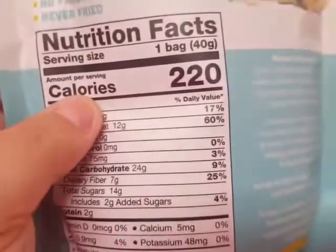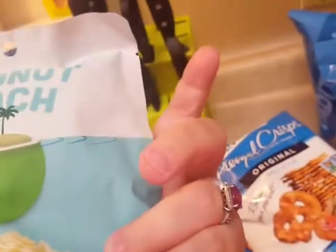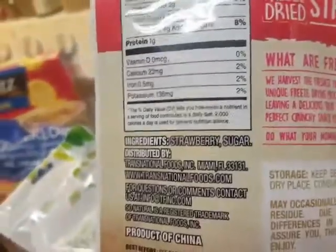It's non-GMO, it's gluten-free, it has no preservatives, and it's never been fried. I try to steer clear of anything that has preservatives in it. I don't like eating preservatives. Like in these things here, no preservatives in these bad boys.